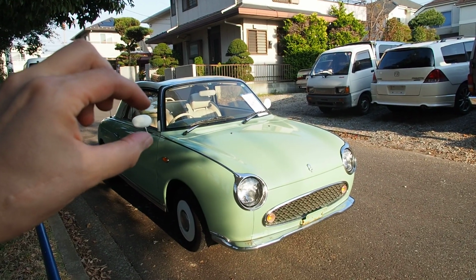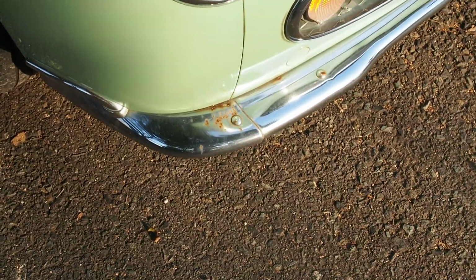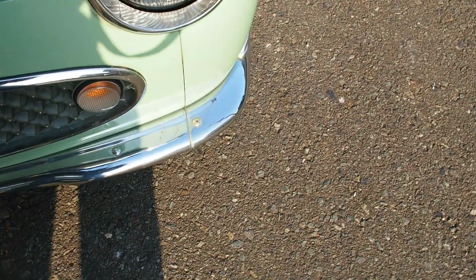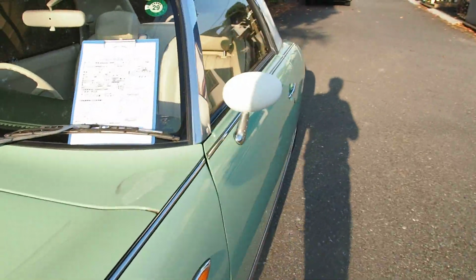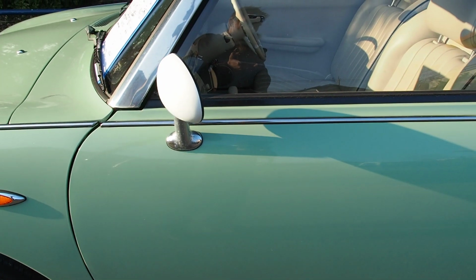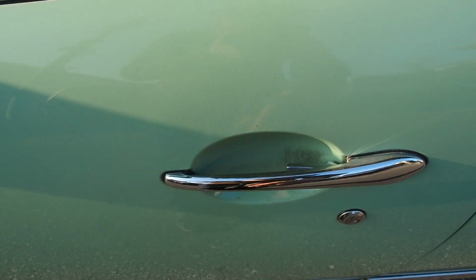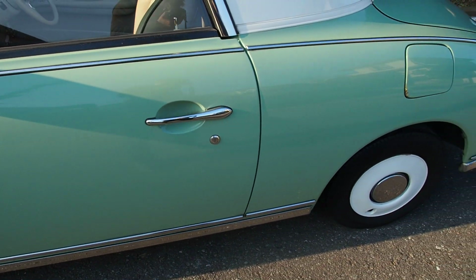I'm squishing your mirror. Okay, front bumper has a bit of rust on it, you can see right there. And then there's a little bit more over here. Right there. Also some pitting on the handle for the mirror there. Got some scratches in here because that kind of scratches. Or it could also be, it's funny how much fingernails can scratch the paint on a car.